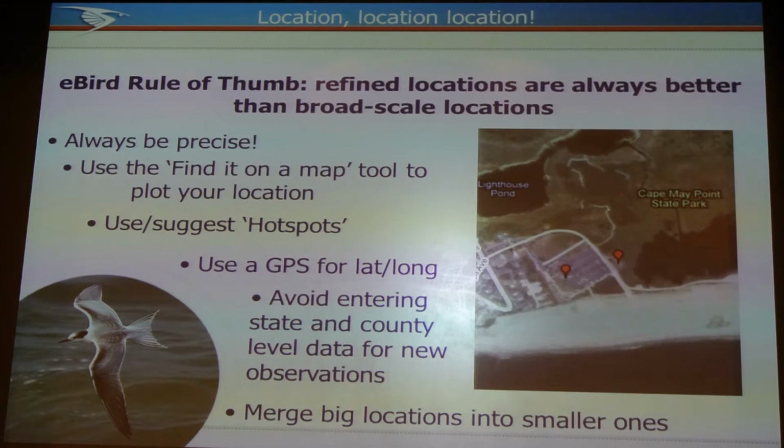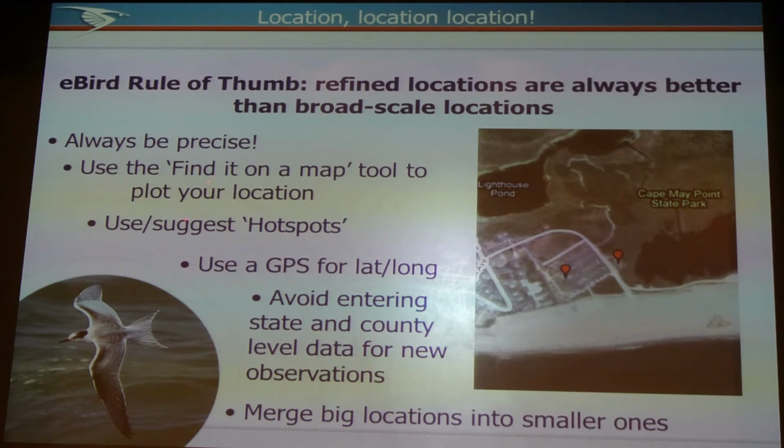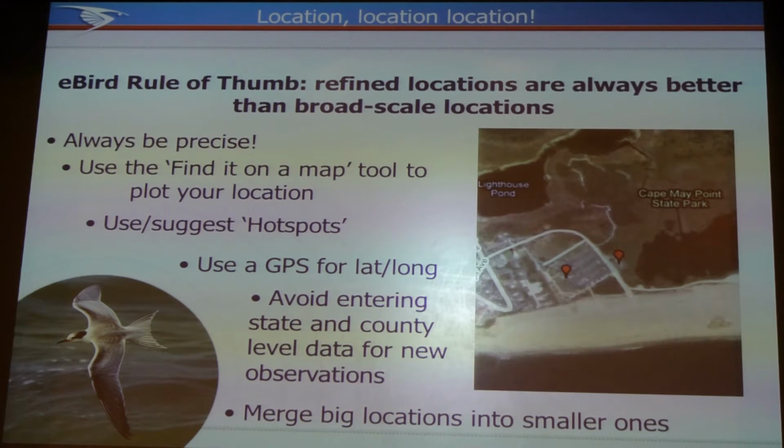Okay. Here's another rule of thumb I just want to say a little bit more about. Refined locations are always better than broad scale locations. So be precise, use the find-it-on-a-map tool, use or suggest hotspots, use GPS for latitude and longitude, and try to avoid entering state and county level data for your checklists. If it's all you've got, and all you know is you're in Jackson County and you don't remember where you went birding that day, put it in because it's better than nothing. But in the future, try to keep track of your locations a little more specifically than that.